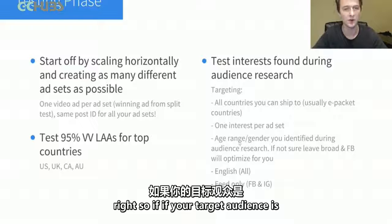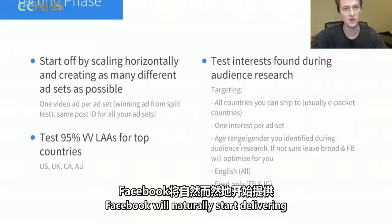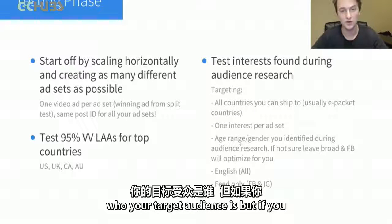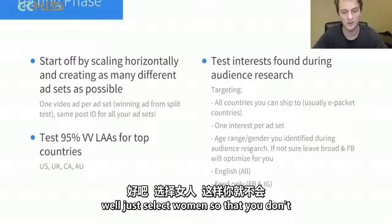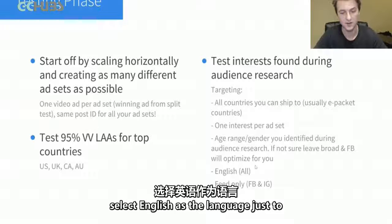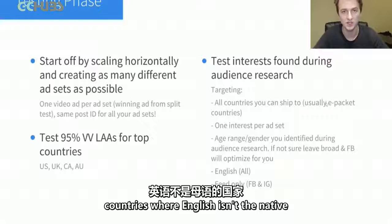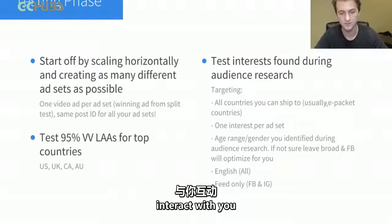So if your target audience is women and you select both men and women, Facebook will naturally start delivering it to women only, because they have really smart algorithms and they know who your target audience is. But if you know that it's just women, you might as well just select women so that you don't show it to any guys. You also want to select English as the language just to make sure, since we're targeting all ePacket countries, there's some countries where English isn't the native language, and you want to make sure that they understand your site and can interact with you.